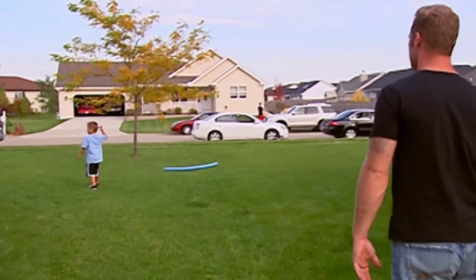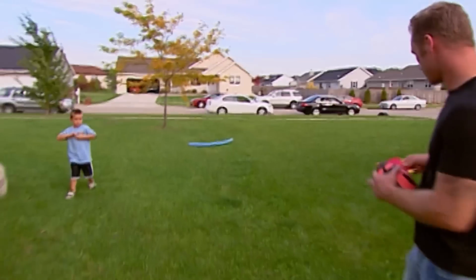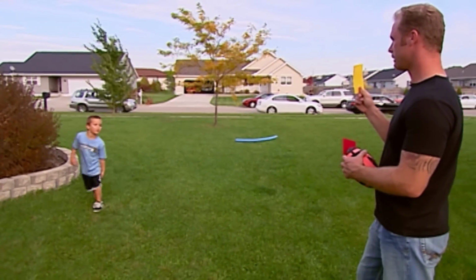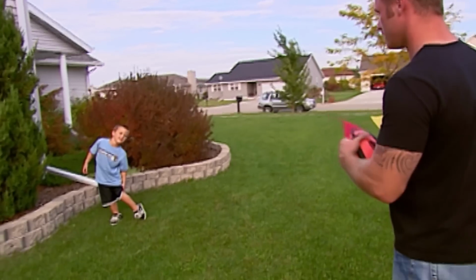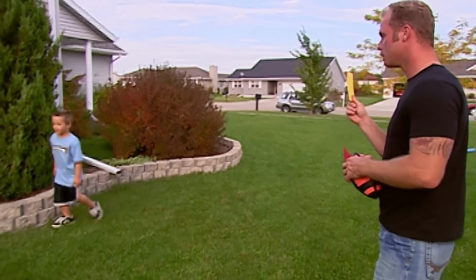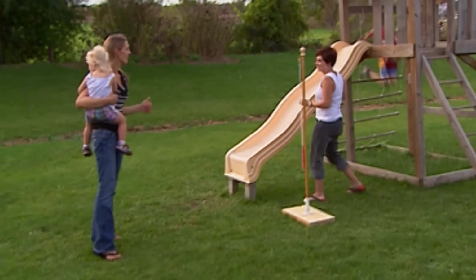Bryce. Yellow card. Huh? Yellow. Oh, yeah. Here, this is right here. You know what this means. This means go inside. This means warning. If I tell you again, you're going in. You're so little.